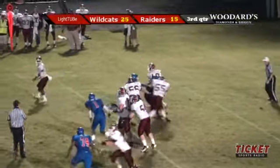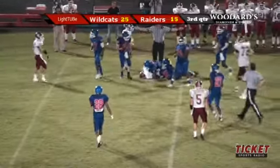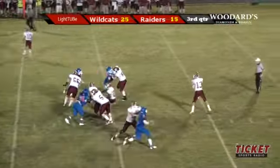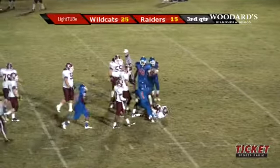Myers back to throw. Got good protection. Now it breaks down, and he's going to scramble to the right side, pass out in the flat, complete at midfield and into McGavock territory. Drop down on the pass. Myers to throw. Good protection. Now it breaks down. Hunter's just sacked all the way back at the 36.